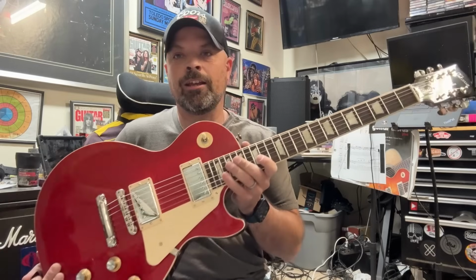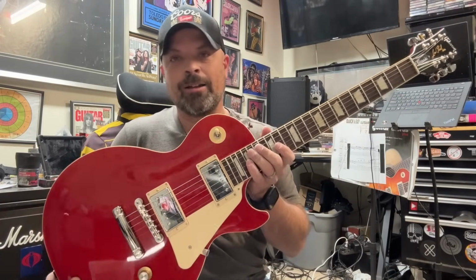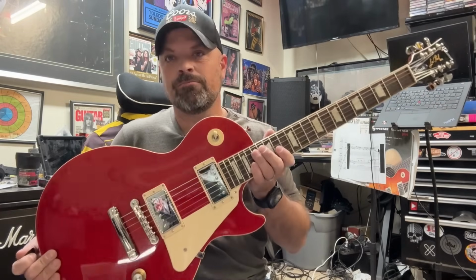Really like it, and let me know what you guys think of the red color. Again, I'm just a huge fan of red and black guitars, especially of this model. So let's move on to guitar number 2.